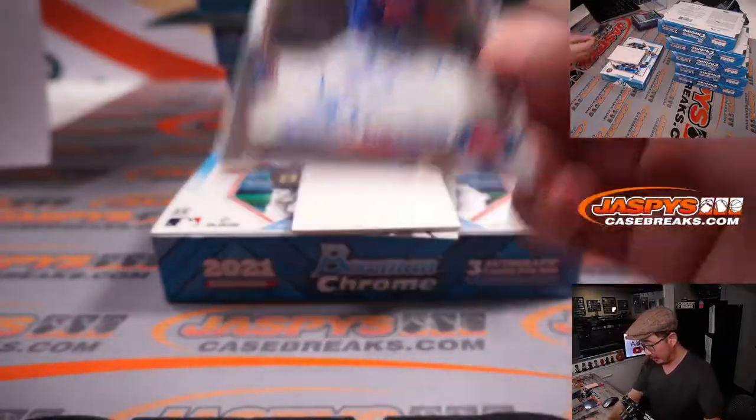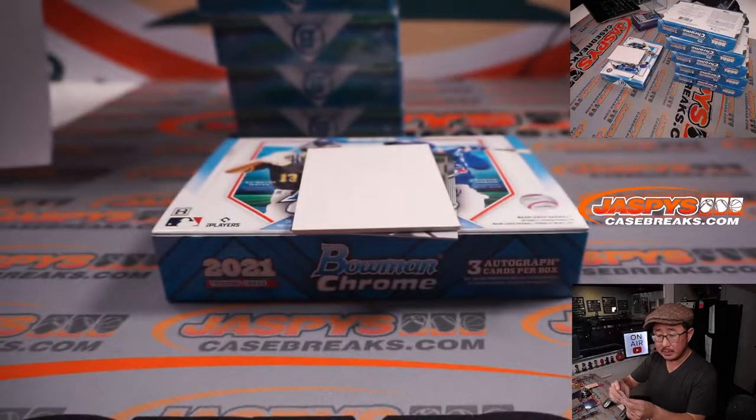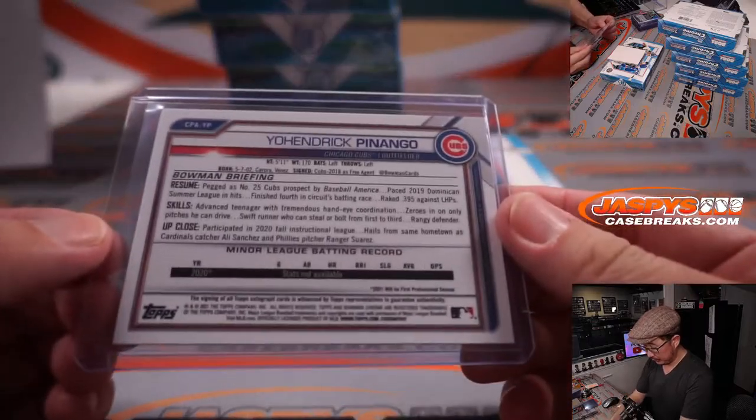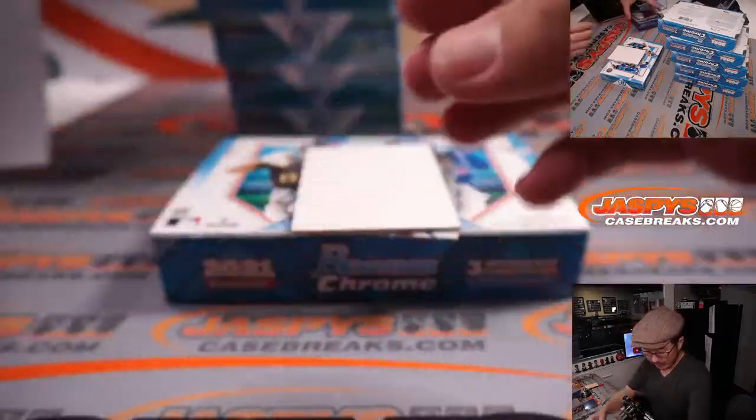We got Yoendrick Pinango for the Cubbies. Dusty with Chicago, Northsiders. Number 25 Cubs prospect, according to the back of the card.